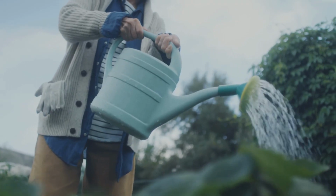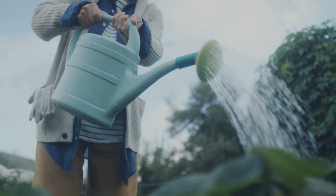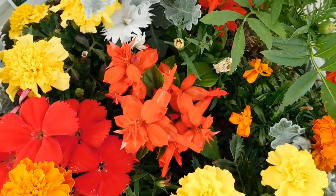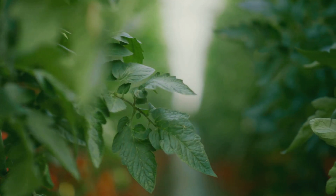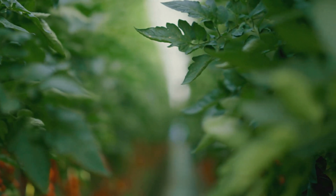Epsom salt applications provide magnesium and sulfur that support chlorophyll production and flower development. This simple supplement can increase flower production by up to 35% while improving overall plant health. It's particularly beneficial for roses, peppers, and tomatoes that have high magnesium requirements.